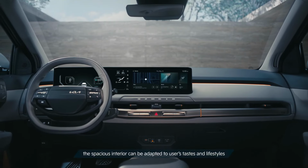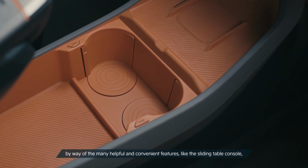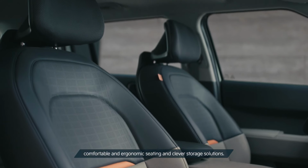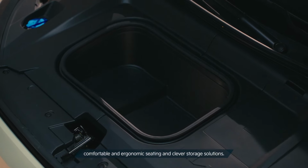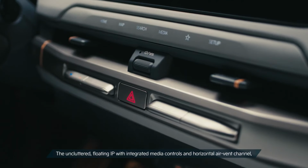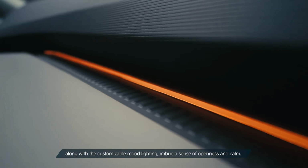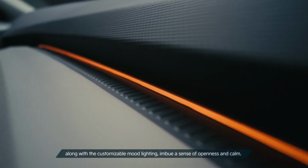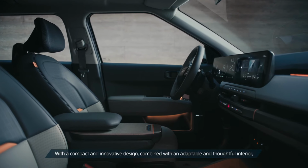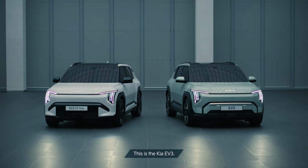The spacious interior can be adapted to users' tastes and lifestyles by way of the many helpful and convenient features, like the sliding table console, comfortable and ergonomic seating, and clever storage solutions. The uncluttered floating IP with integrated media controls and horizontal air vent channel, along with a customizable mood lighting, imbue a sense of openness and calm. With the compact and innovative design, combined with an adaptable and thoughtful interior, this is the Kia EV3.